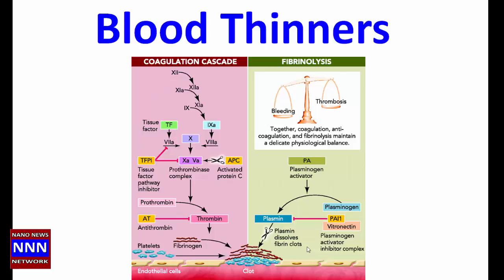And on the other hand, when minor blood clots are formed within the body, like in the legs or anywhere else, the body has other chemicals known as plasminogen activator, which activates the plasminogen, and that plasminogen dissolves these fibrin strands and breaks down this clot during the healing process. If the body already has a mechanism to clot, and if the body already has a mechanism to break down the clot, why do we need blood thinners? And where do we need blood thinners?